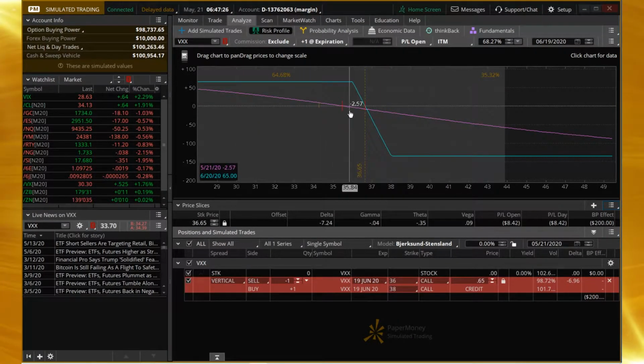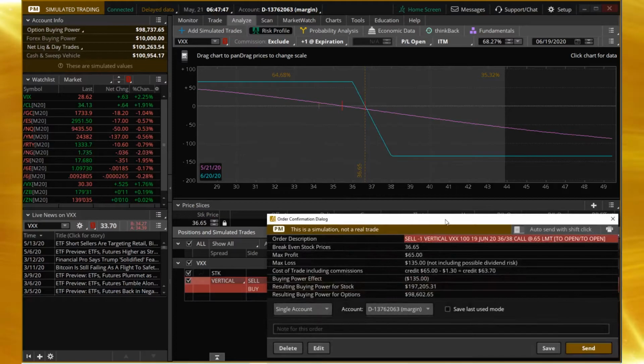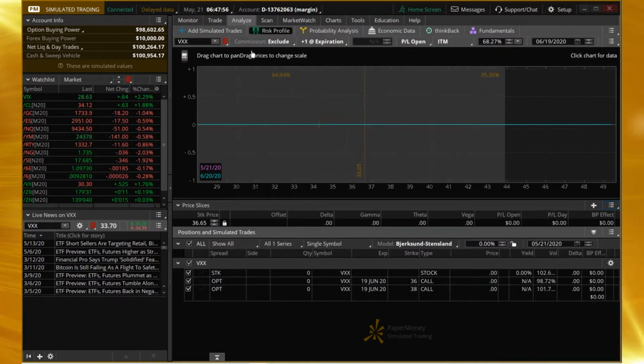And now it's much easier to see some things here. We can see that we benefit, of course, if VIX goes down or stays where it is. We don't want the volatility here to go up. So we're getting a 65% probability of at least breaking even on this trade. So that's that one. I'm going to right click this and click confirm and send to review the max profit, max loss, right? So that's typically where we want to be. So I'm going to hit send and move on to our next trade.